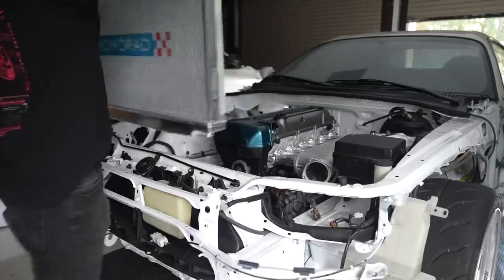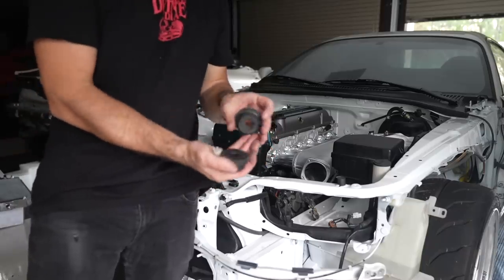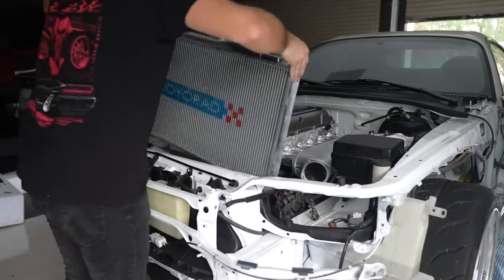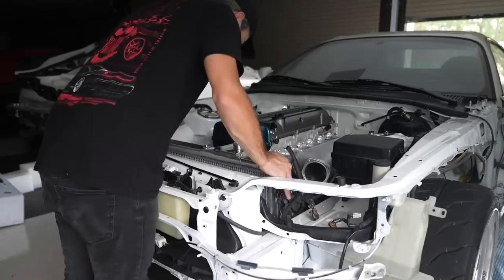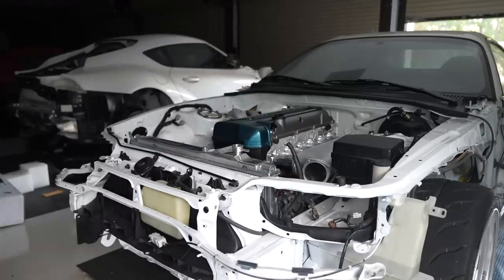I'm a silly boy. I forgot the gaskets on the bottom. These boys. Okay, round two. Oh, yes. That is beautiful.